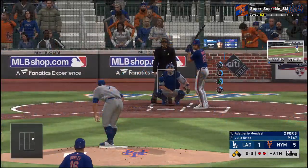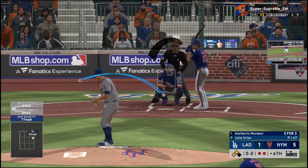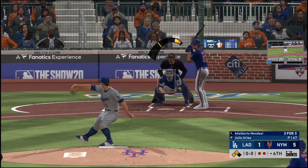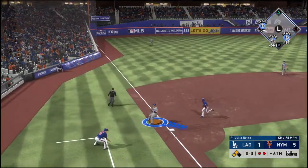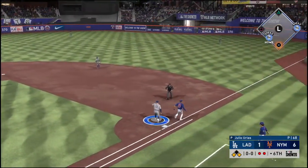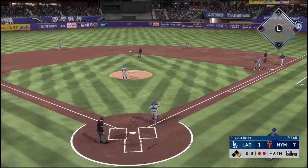Number 27. Digging in, the switch hitter, Adalberto Mondesi. He singled his last time up. Yeah, and just another simple single to the outfield would be a big one right here. Don't try and do too much. You know there's a potential base open right there. The run scores from second. It's now 7-1.